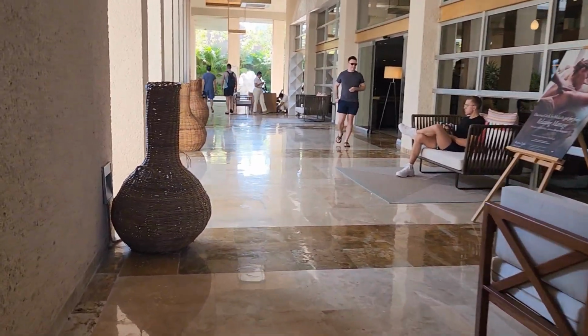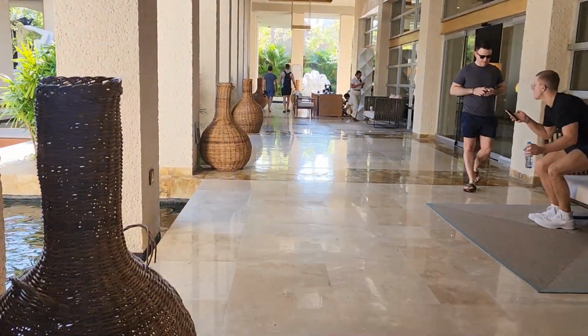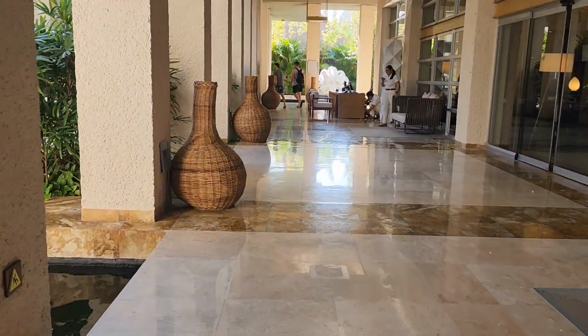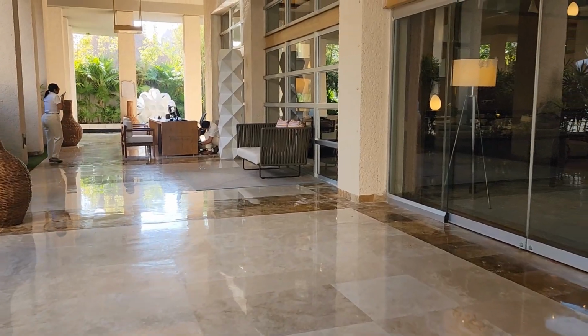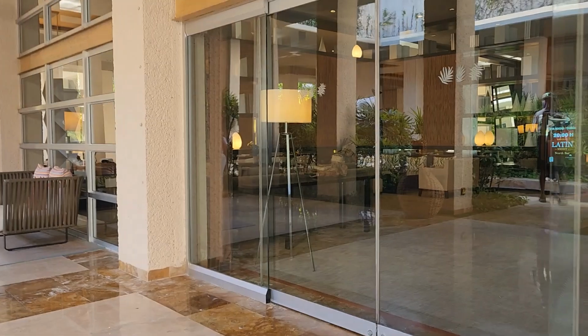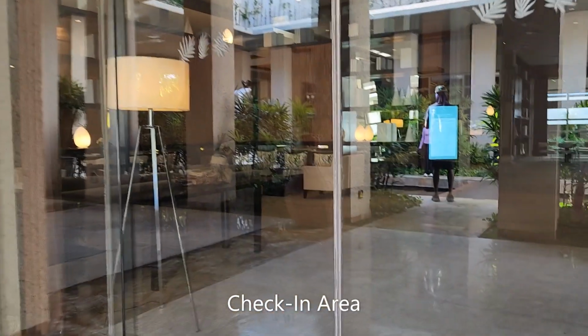I always start at the main entrance, and here everything goes in a circle. So we started to the right, and that is where you would find rooms, and this is actually also where you would be checking in.